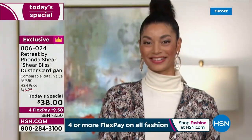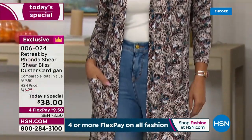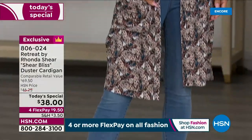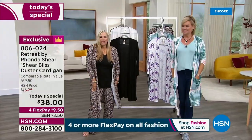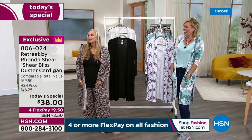The item of our start of today is 806024. Pockets. Thank you for adding them this year. I think it's really important. And it's a cool girl look. It's something cool when you put your hands in your pockets. You're like, I'm cool.